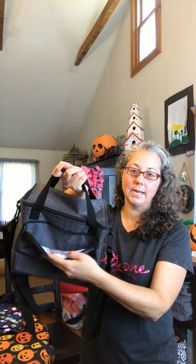It has this great front pocket so you can put snacks, fork, napkins, anything in there. It does have a handle here as well as a crossbody strap, which is nice. You can easily take that crossbody strap off as well. And this also has this little pocket up top that you can put utensils in. So this is our around the clock thermal.